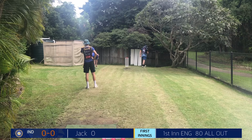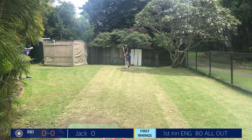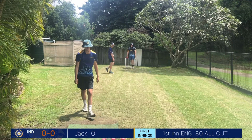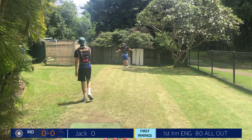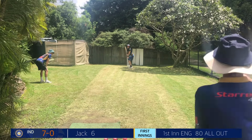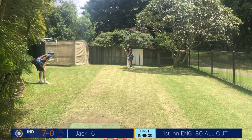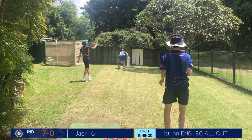Was there an outside edge? He's batless, and it went flying out. Shot. This time to the offside, and it's the same result. Whoa, whoa, whoa, not needed.